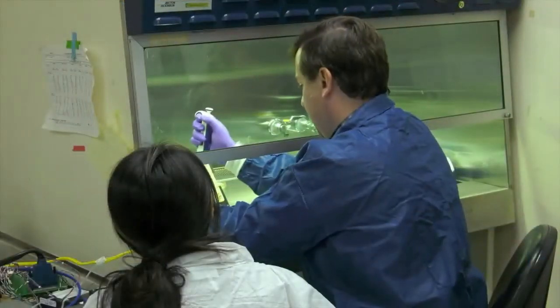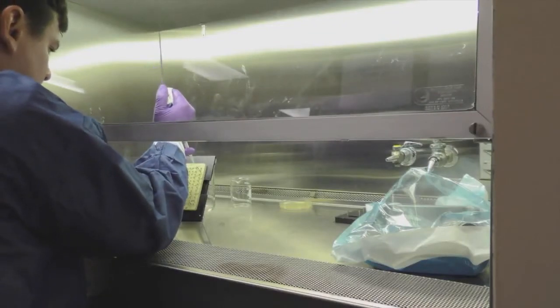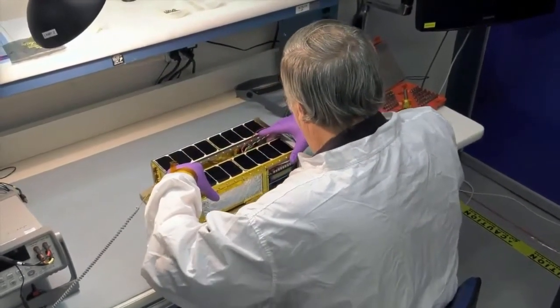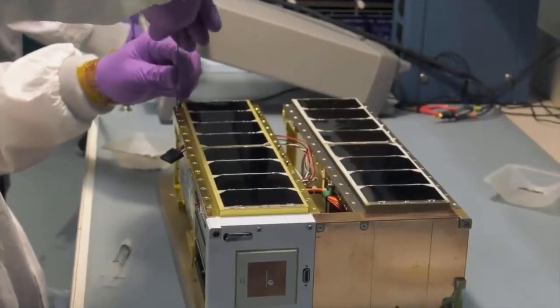I have a video to show today as well. Could we show the video? Yeah, there you go. So this is us loading the actual experiment that will go up on this flight tomorrow, and the buildup of the satellite, basically, that this container has been loaded in at this point.